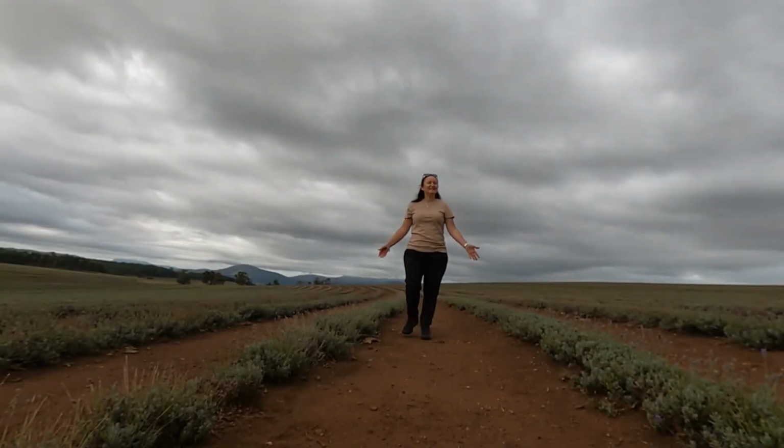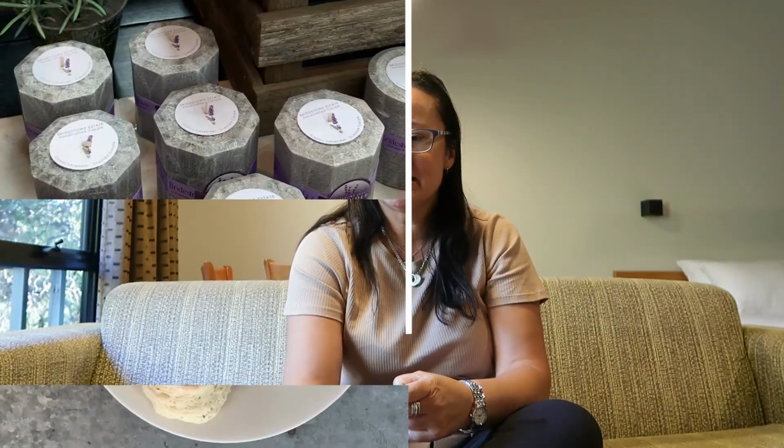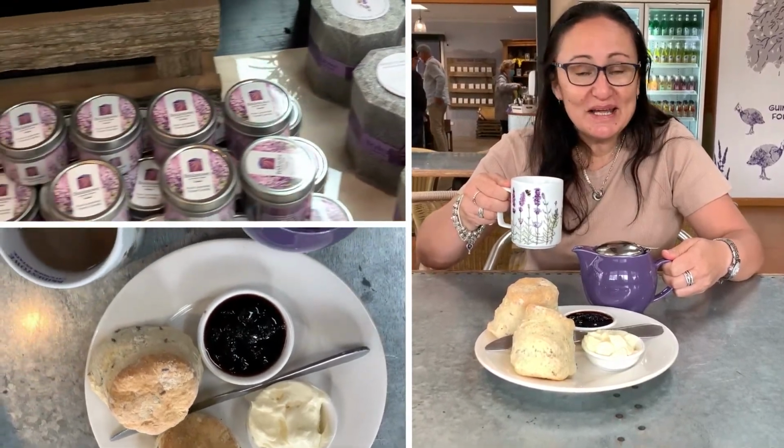In that time you don't really get to do much. You can grab yourself something from the gift shop. You can buy yourself some cakes, some lavender goodies. Yes, so I did buy a lavender tea and lavender scones that cost $15.50, and I ran out of time, so I had to hoe that down and take away some of it. So depending on what you want out of that place, you're only there for about 1:10.